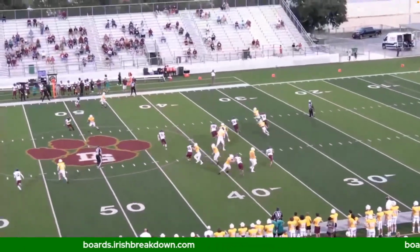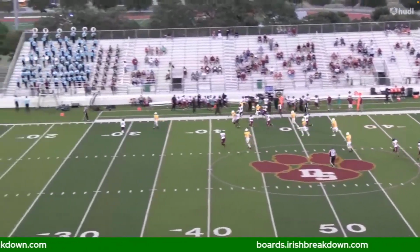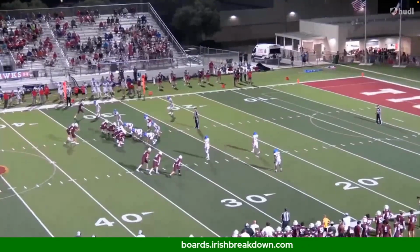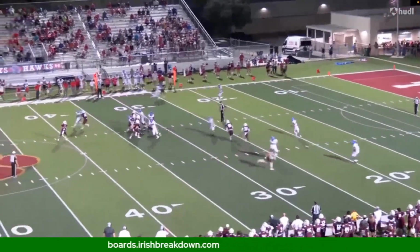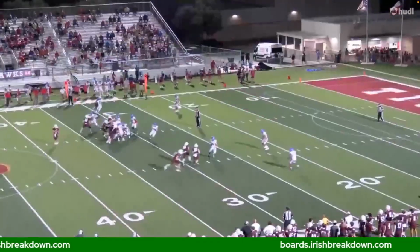And I think that has to do with his roster. Dripping Springs is not Austin Westlake or South. He's not throwing to Braylon James and Jaden Greathouse in high school. Yeah, which is a good thing. Right. This is another one that I like.